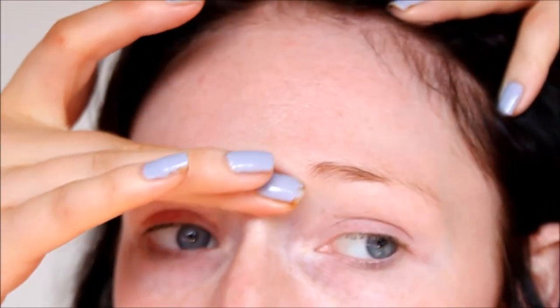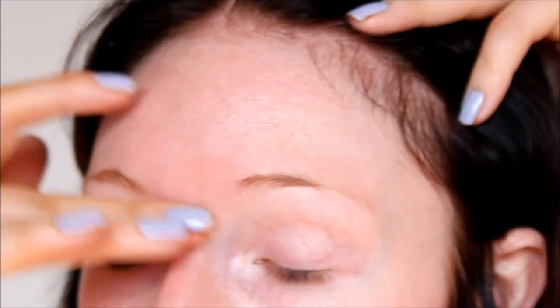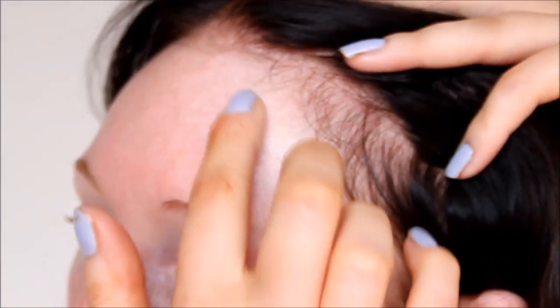Down here by my nose has cleared up a lot as well, but like I said, on my forehead I have a lot around this section, and I never used to get spots anywhere near there, so I find it very strange how I've got them there now. So after 11 days of using the Clinique 3-step system, I'm not sure how I feel about it.